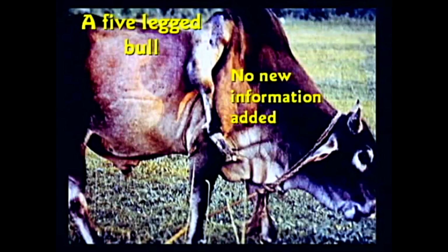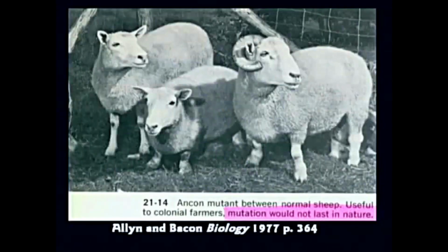Doesn't the bull already have the gene code to make a leg? You just built one in the wrong place, that's all. This is not new information. This is scrambled information. That's not new. Here's a short-legged sheep. He's the first one the wolf is going to catch. Go, boys, go. Here comes the wolf.